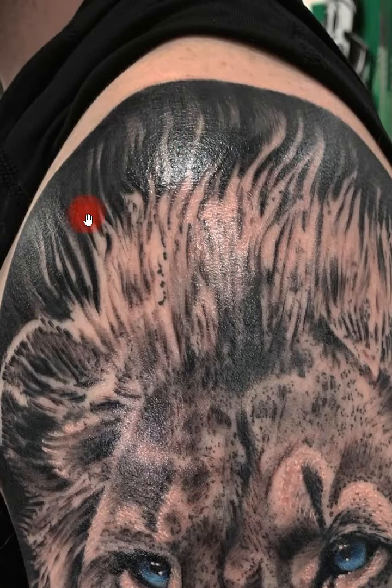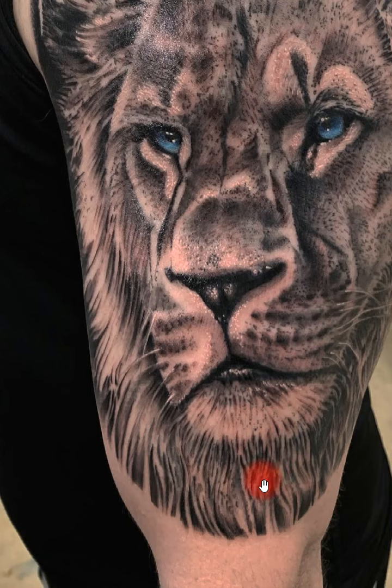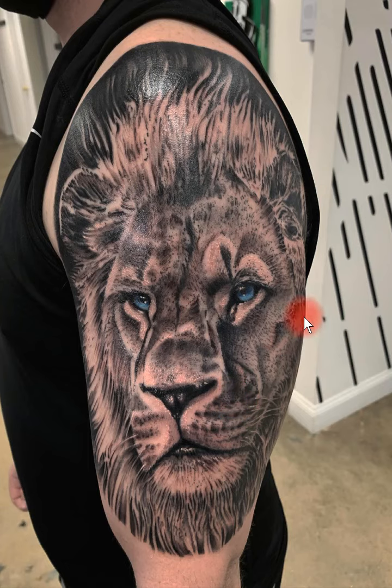I'm not a real fan of how he faded off the top here. It's a little gripe because the rest of it looks great. I really like the way he did the bottom here. It looks really nice and messy, the way a lion's mane is supposed to look, so you can tell he put in the energy and effort to do it right.